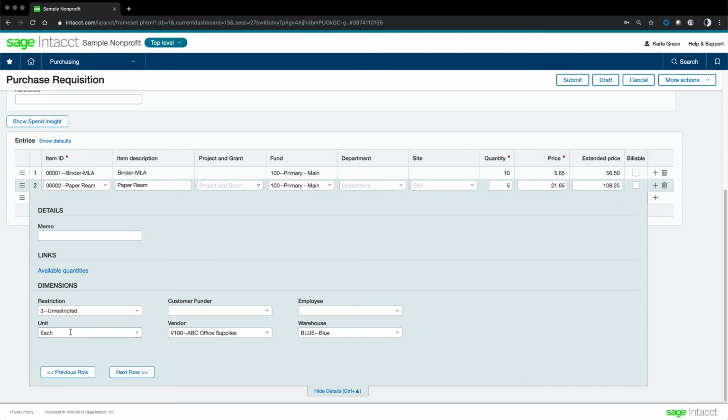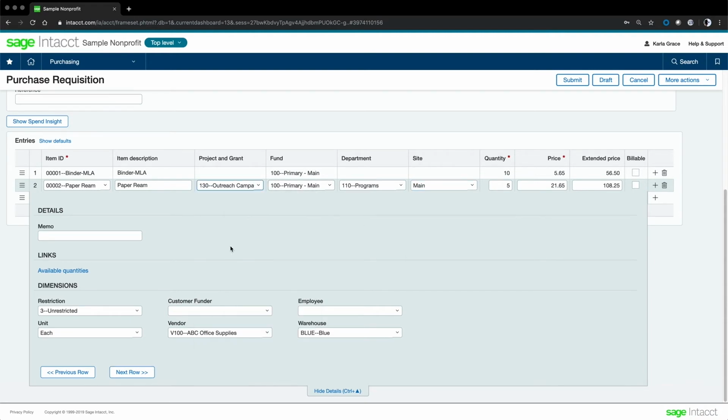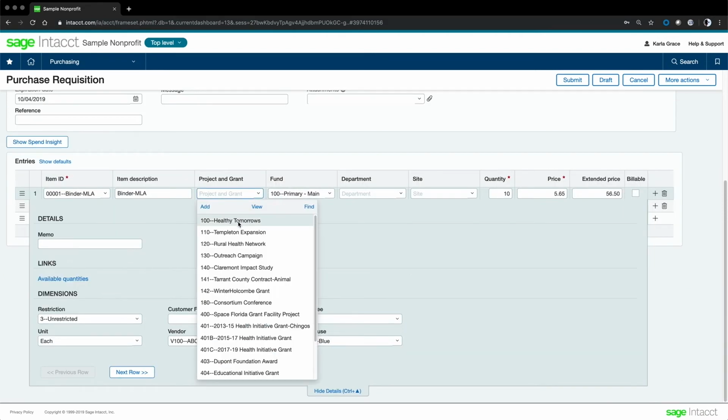On this detail panel, I can set different dimensions that will tag this transaction for report sorting and filtering. I'll set the site here. Then I'll set the grant up here. Later, I'm able to use these settings to keep track of expenditures against grants and projects. And I can set these details independently for each line item. I can set the second one to a different grant and site.